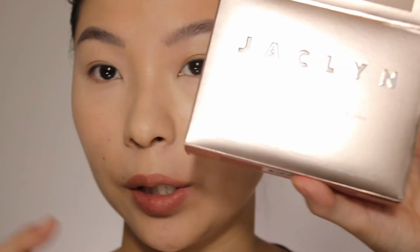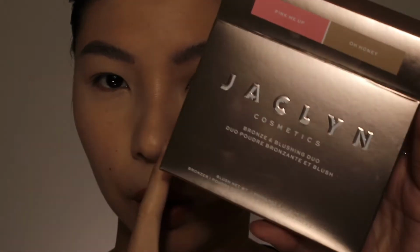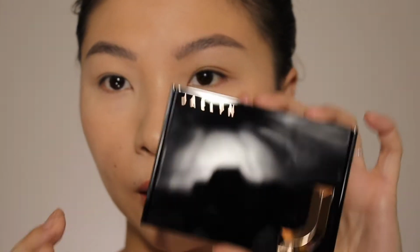I look somewhere normal. My brows are on. Now we can go into her bronzing duos to see what this is all about. Actually, this is quite heavy. I did not realize how heavy this is. This is quite a heavy, weighty type of product.